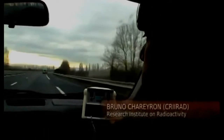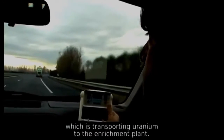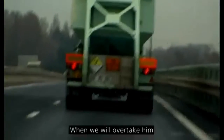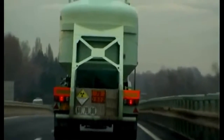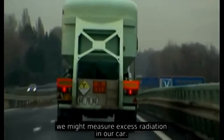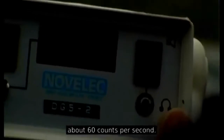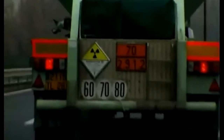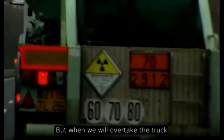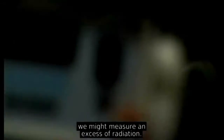Overtake this truck, which is transporting uranium from the concentration plant to the enrichment plant, and probably when we overtake him, we will measure excess radiation in our car. So at the moment the level of radiation is normal, about 60 counts per second, but when we overtake the truck, we might measure an excess of radiation.